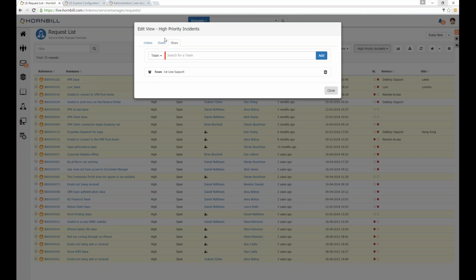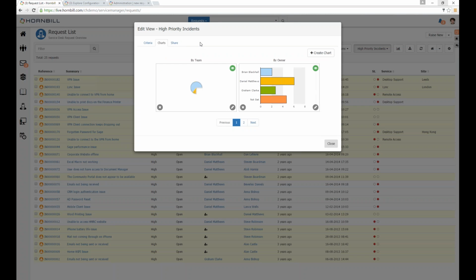Off the back of this, obviously this particular view will give us the list that we see in the background there, but there may be a need to see that same information represented in a different way. So off the back of this view, we can set up our own personal charts. So these active high priority incidents, where are they sat by team? You can see there's 20 in the first line, there's only 3 in the second line. Who owns these active high priority incidents?